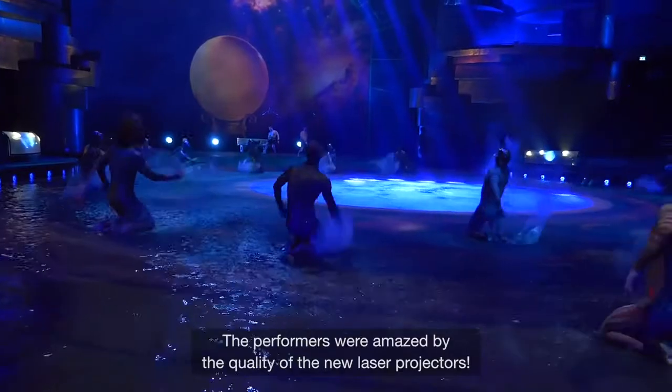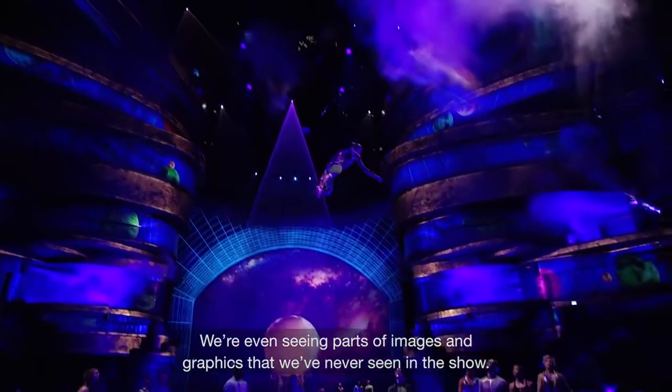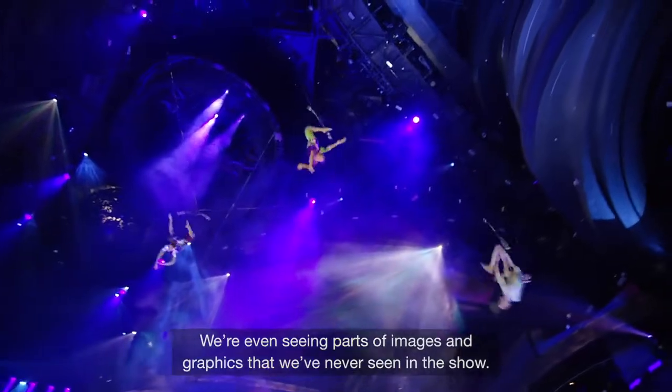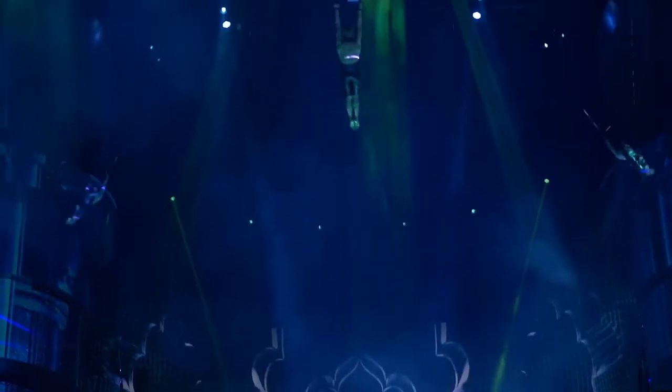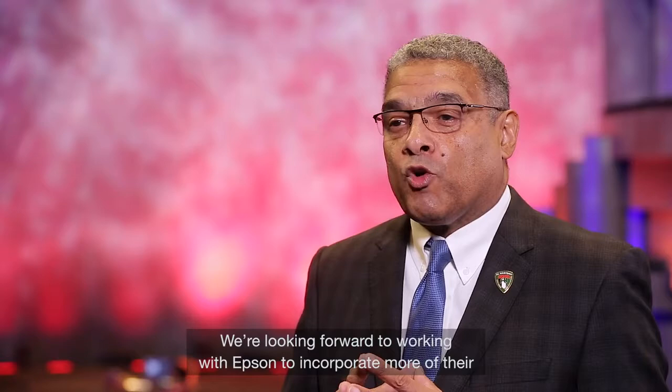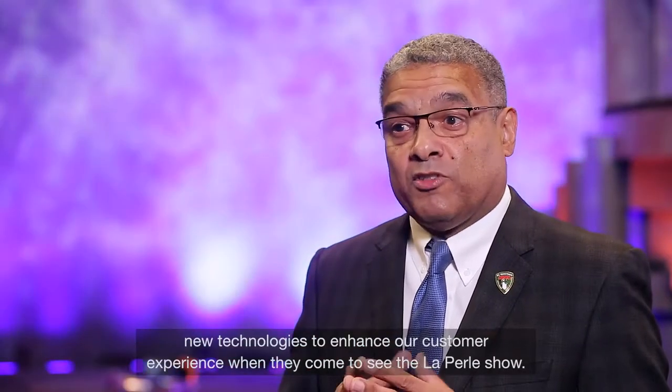The performers were amazed by the quality of the new laser projectors. We're even seeing parts of images in graphics we've never seen in the show. We cannot wait to show our guests. We're looking forward to working with Epson to incorporate more of their new technologies to enhance our customer experience when they come to see the Perle Show.